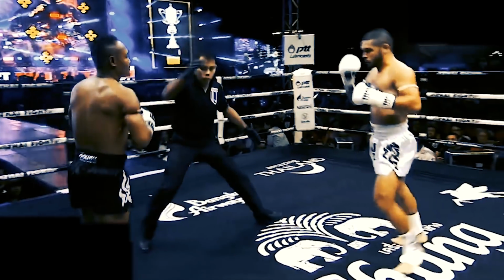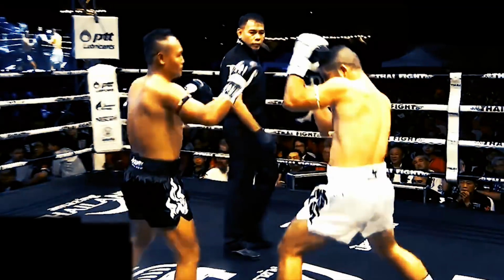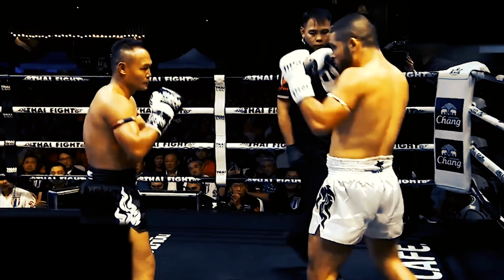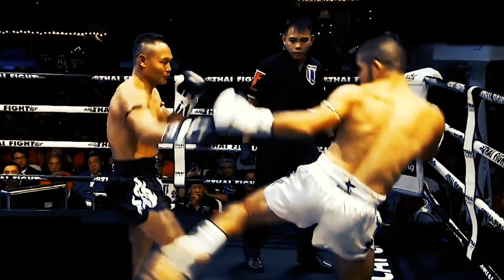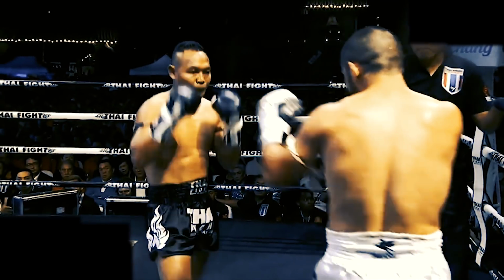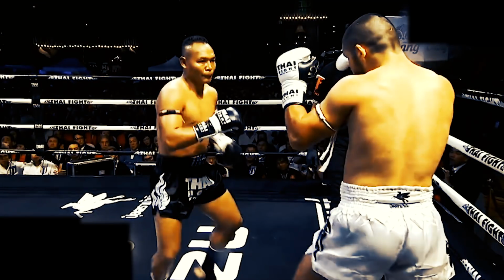Instantly, Tophik is forced to respect Saenchai. Saenchai is now walking him down, moving into his reach, pawing with his lead to help gauge, maintain distance and probe for that space. Saenchai's presence has Tophik backing away. Queuing on to the hesitation, Saenchai throws a taunt on the flinch.